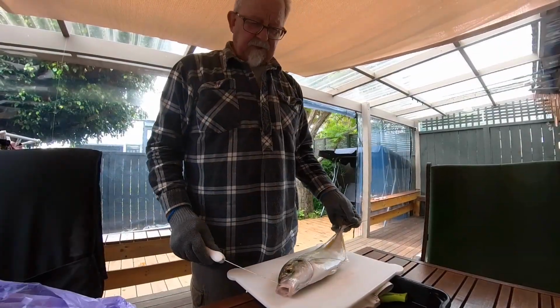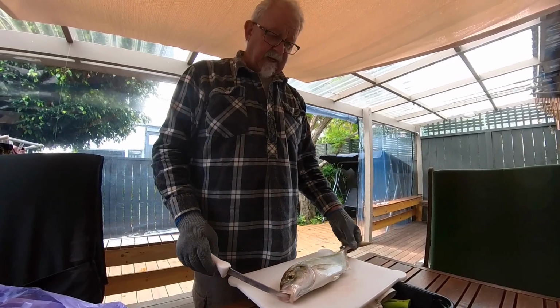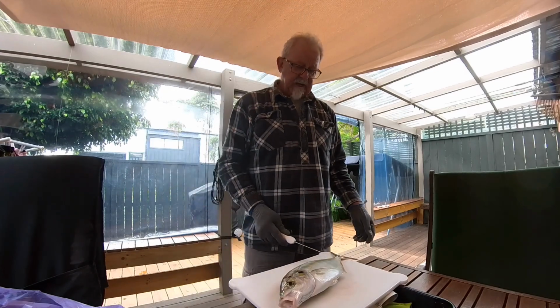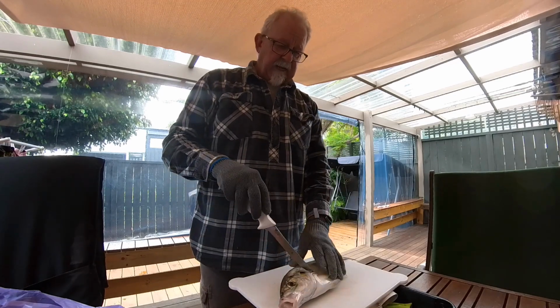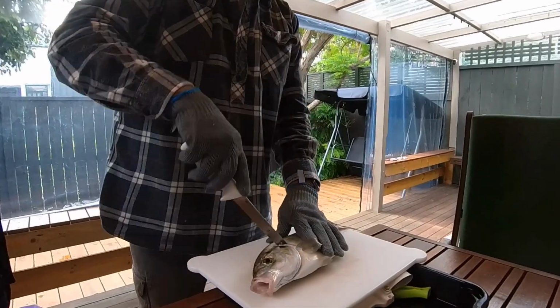Oh dear. Scraping the barrel of those ones. The smaller of the two Trevally that I caught, that's a 36 centimeter one, the other one's a bit bigger. So we'll fillet it the same way as the snapper and skin it and see. This one actually fillets a lot easier and they skin a lot easier as well.